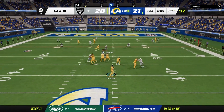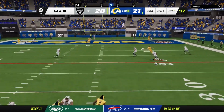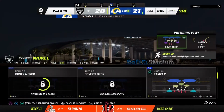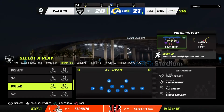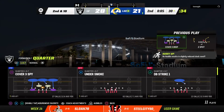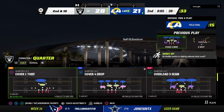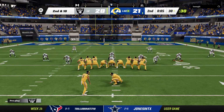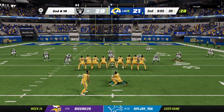Throwing to start the drive. Dugan. He'll rifle this one deep right side. And this one is incomplete. Early on, the running game's been working well, and the offensive line has been pleased by that. The thought process there, catch those safeties creeping up, trying to help against the running game. They tried to hit them over the top, unsuccessfully.